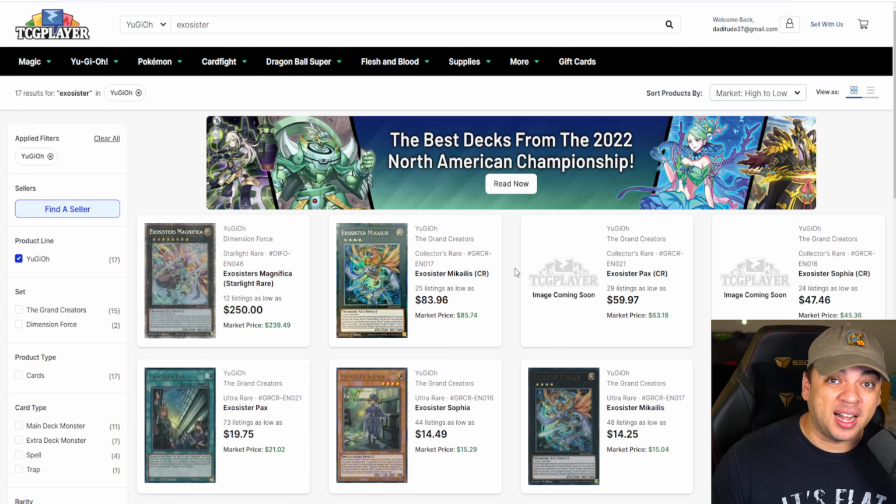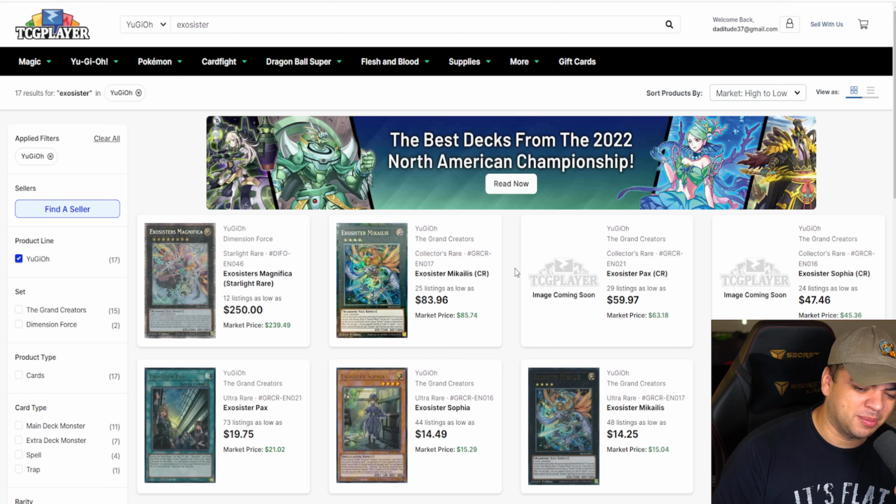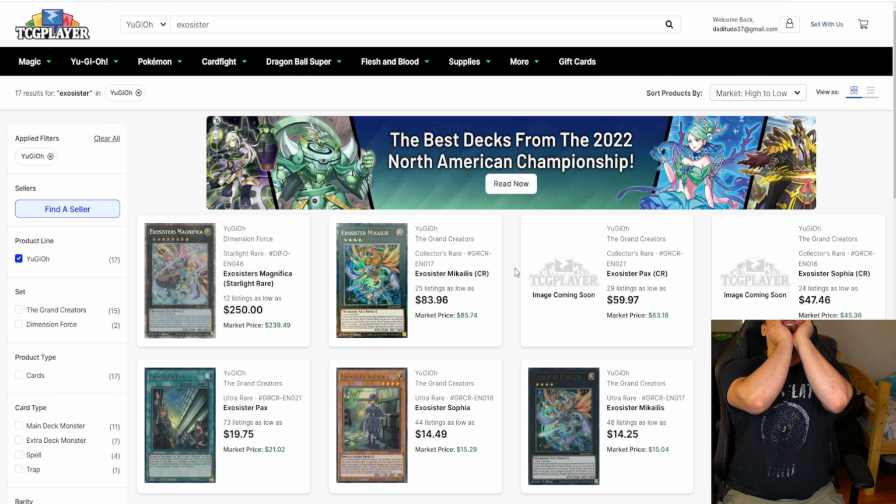Here's the question, though. Will Exorcist players actually rise up and start playing this deck at big events? I mean, let's be honest. Nobody's playing this deck, especially at big events. You might go, wait a minute, V, we might have one of these guys at locals. Wait a minute, V, I'm playing this deck. I'm so good. X3 all the time.